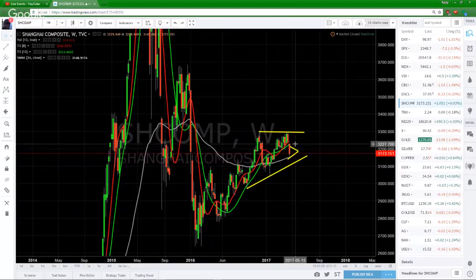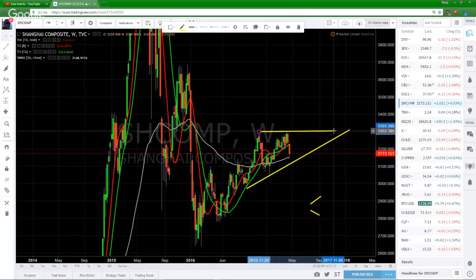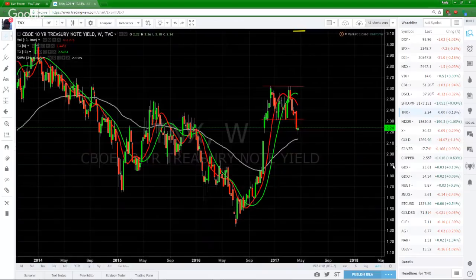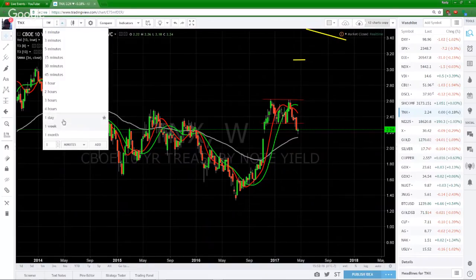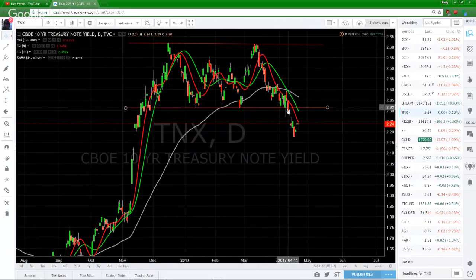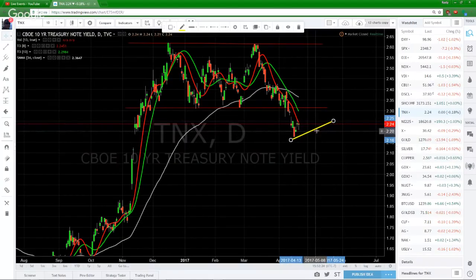And it looks like it came into support just like clockwork on the 34 on the weekly. Patterns within patterns. 10-year bouncing off of the weekly 34. So we got support. We hit support daily. Bunch of bearish retracement, bearish retracement, bearish retracement. Support's got to hold. I got a bullish piercing pattern here into resistance. It's got to make a higher low. Start basing, come across the 8 into the 13, back into the 8, and could start building again.